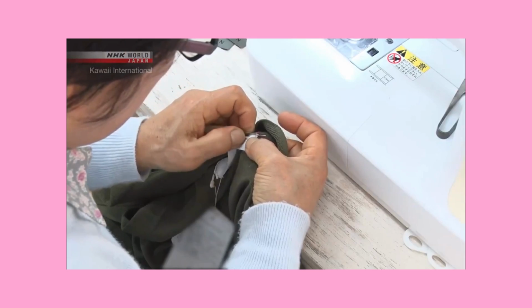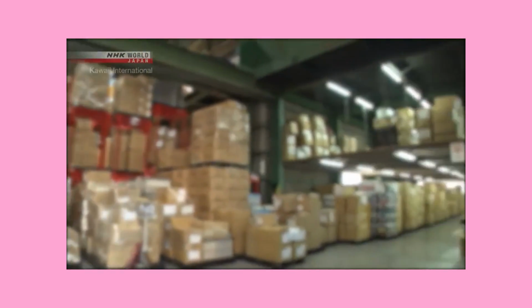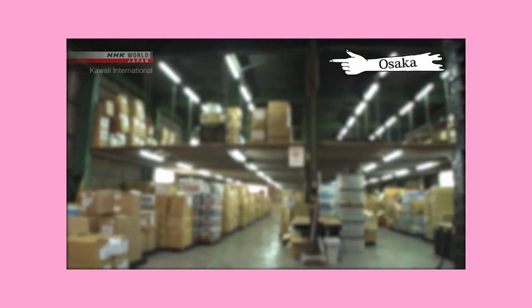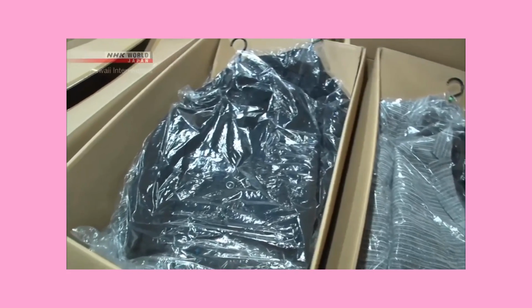By removing the labels, they protect the value of the original brand. Meet Shoichi Yamamoto, whose company has been operating for 21 years now. We visited their warehouse. Check out the huge stacks of boxes. It's all overstock they've bought from other brands.